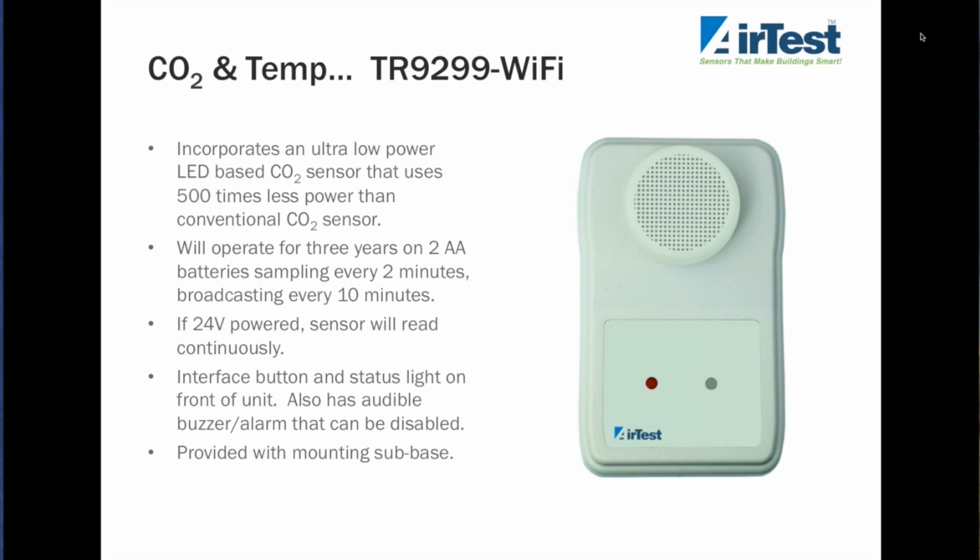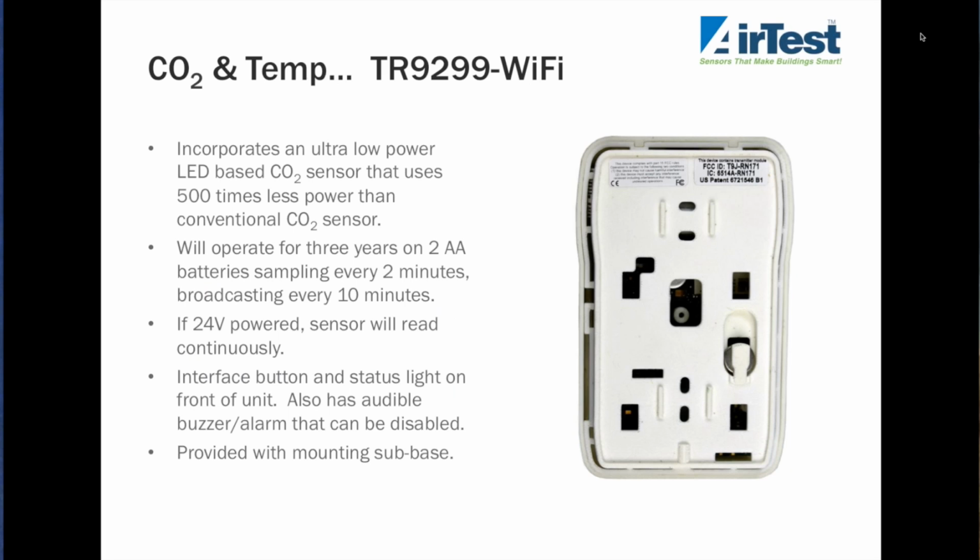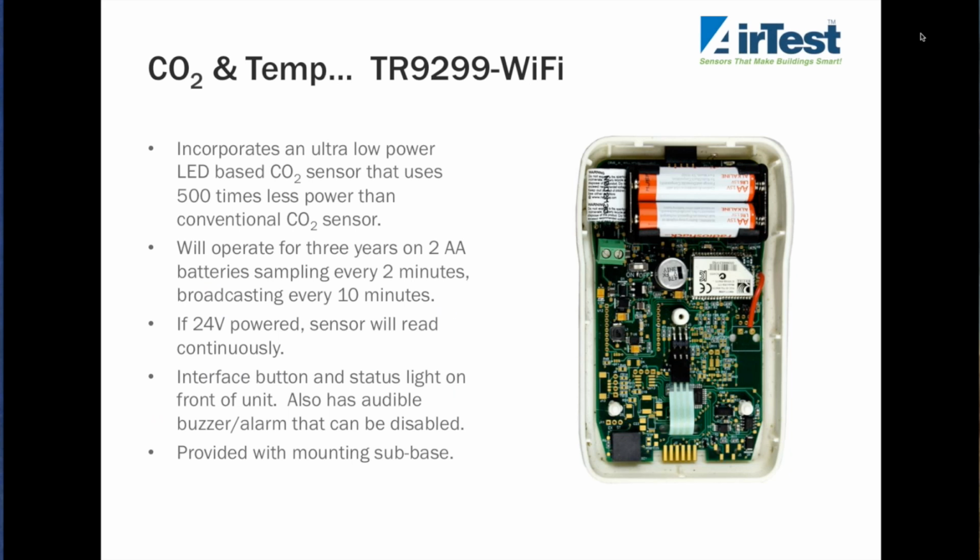Also to note, there's an interface LED light and button on the front of the unit that allows you to adjust a few things. One of the features, if you want to use it, is a flashing light and a buzzer that can be activated if you want a local indicator that CO2 levels are high. Also, I should note that the device has a back plate on it, and in the back plate you can see a little area there where there's a round silver device. That's actually a magnet that can be taken out of there and used on the front of the device to provide a field calibration in ambient air. I'll talk more about that in a minute. And that's where the calibration magnet holder is.